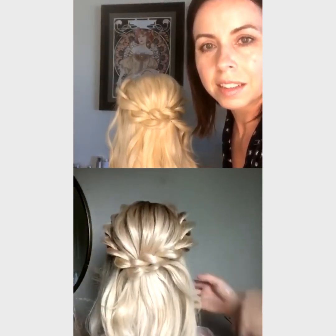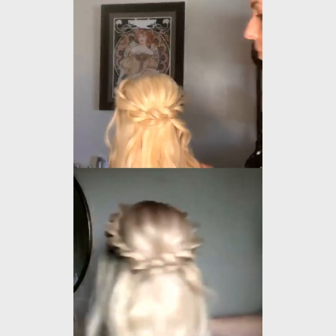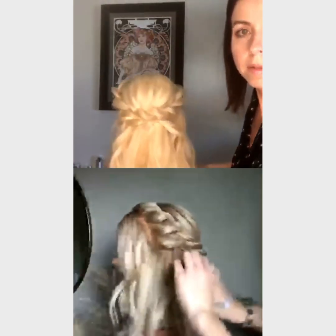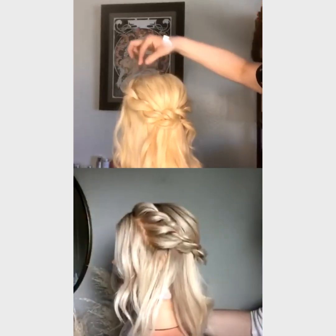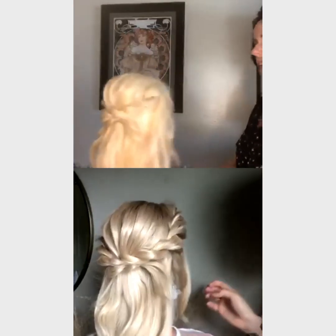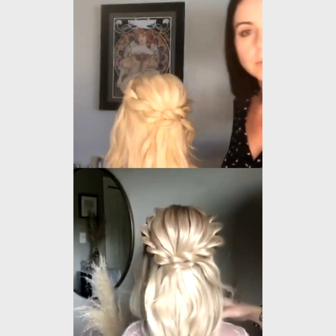So now we have the front and sides out, right? That's just to play with later. I like to leave more out so I can create some softness later. So make sure that's out before we start working out on the back here. So we've got that softness out. Now we're gonna work on the base.